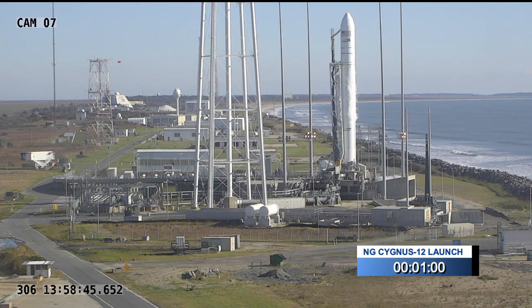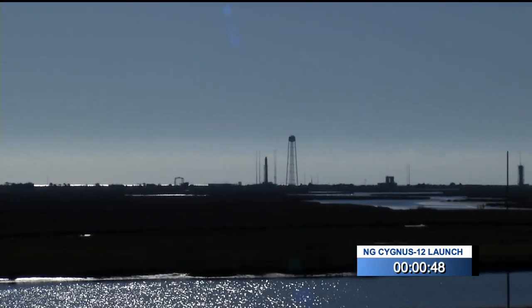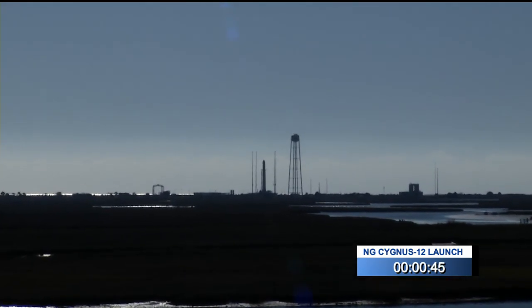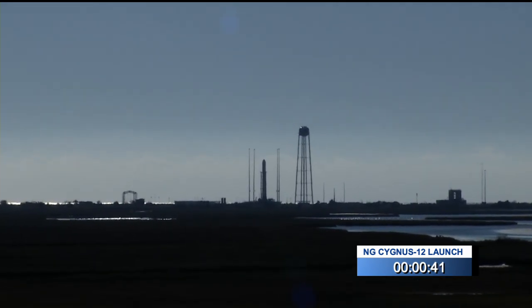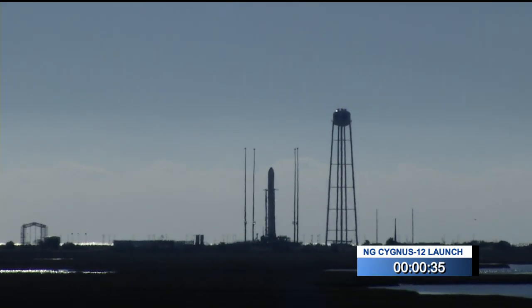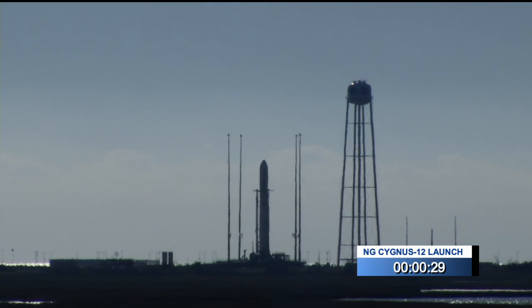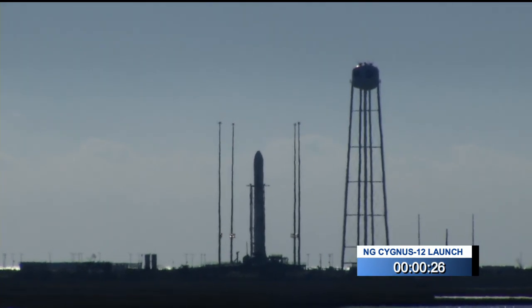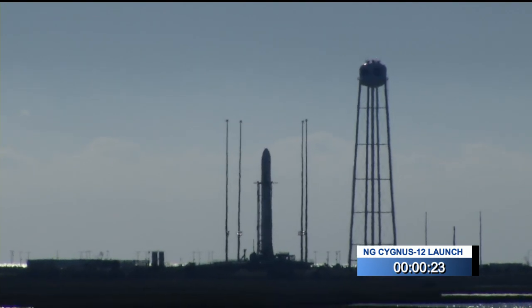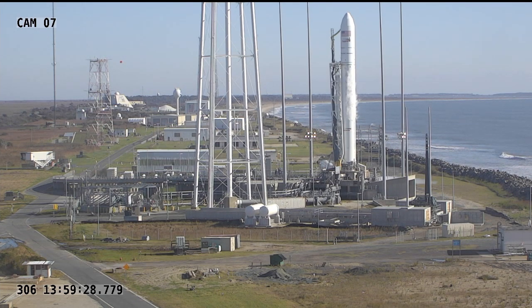T-minus 1 minute. Mark. Range is green, weather is good. 40 seconds until launch. T minus 30 seconds. Mark. Twenty seconds until liftoff.